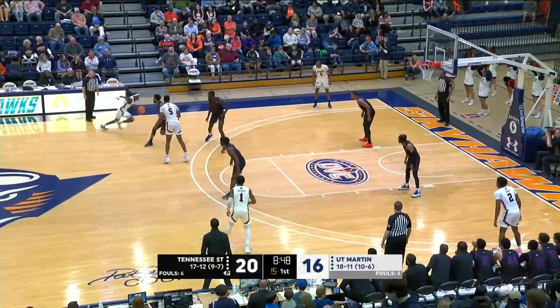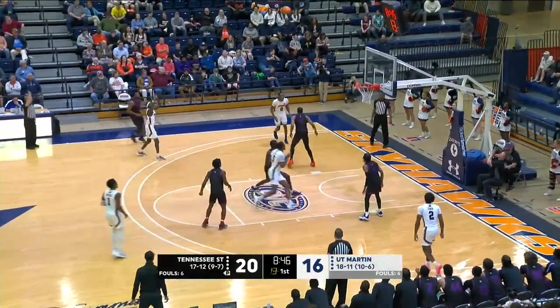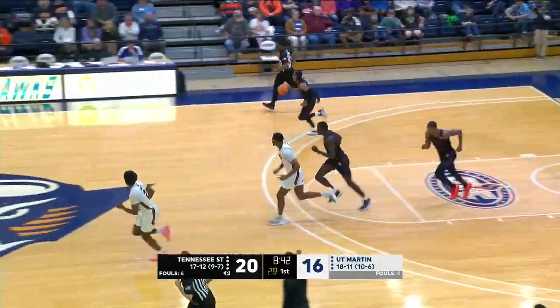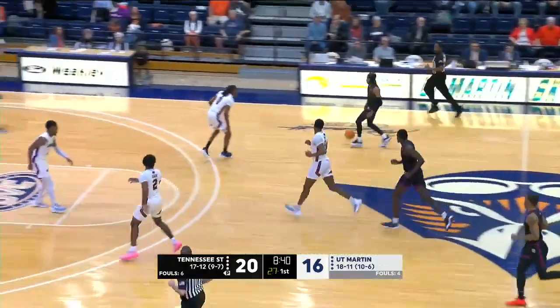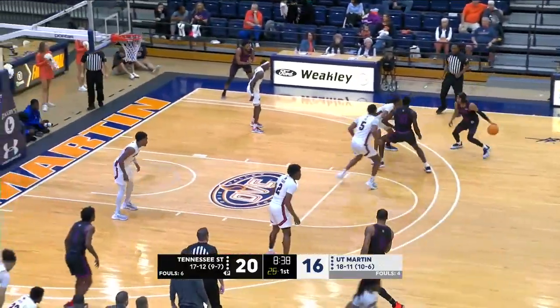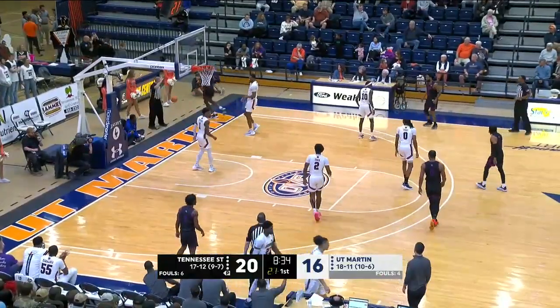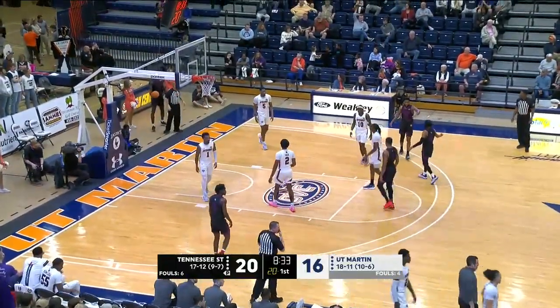And now it's a 4-point lead for Tennessee State. Long 3, rims out by Williams. And another opportunity here for Tennessee State to add to their lead. Boyd trying to get it inside to McCoy, but Nix running the post knocks it out of bounds. It will stay with the Tigers.